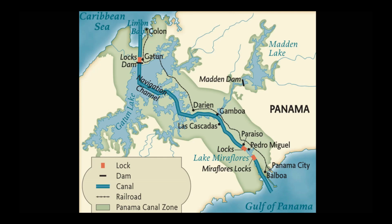Now, prior to building the canal, you either went around the Cape at the tip of South America, or you would get off right around here and then take buses and mules to get across and around this lake, take boats for part of it and do all that stuff, and eventually get to the other side where you would pick up a different ship and then go up the rest of the way.